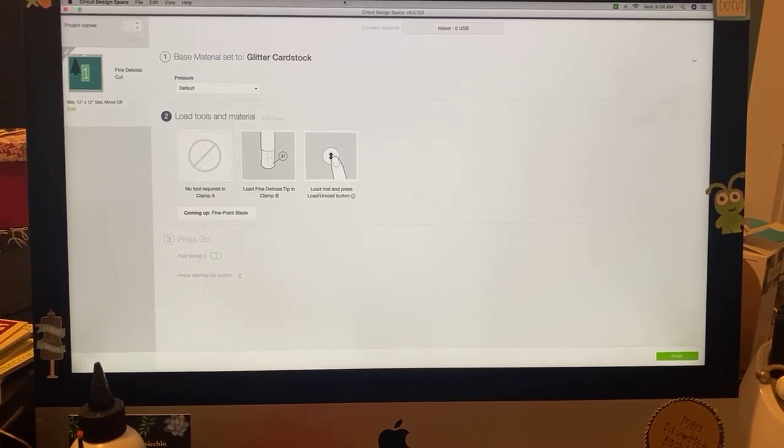But anyway, the good news is I'm going to get my Explore Air 2 sent to me, and so I'm going to do a start to finish unboxing. So for anybody who's watching, maybe they have a Joy and they're buying an Explore Air 2 or a Maker or whatever, and they want to see what to expect, or if you have a machine sitting somewhere in the box and you're not really sure what to do with it, then we'll do that kind of thing.